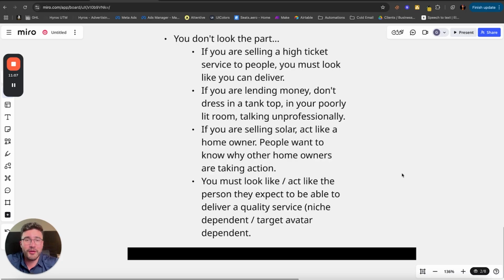You're basically robbing yourself, because if you're selling a high ticket service to people, you must look like you can deliver that. If you are lending money and you're dressing in a tank top in a poorly lit room and you're talking extremely unprofessionally, not like somebody who would lend out thousands, tens of thousands, hundreds of thousands of dollars, you are not going to get the right people to enter your funnel.